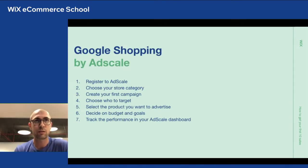They're a promising startup, and we know them well and like everything that they do, so we offered them to join our ecosystem. We now have hundreds of apps, but we're focused on providing more and more apps for e-commerce. In essence, you register, choose your store category, and then you create your first campaign. You have to choose who you target, select which product you want to advertise, and decide on a budget. This is always true as you go into advertising. And then you track the performance.